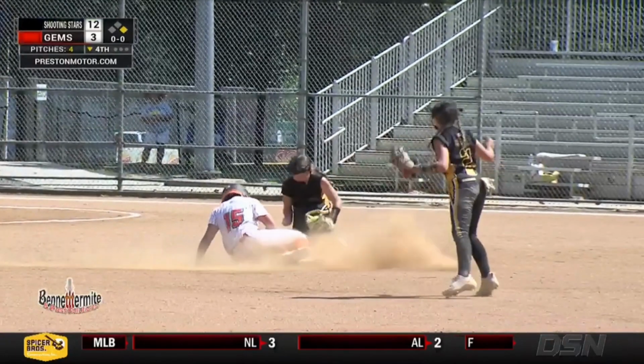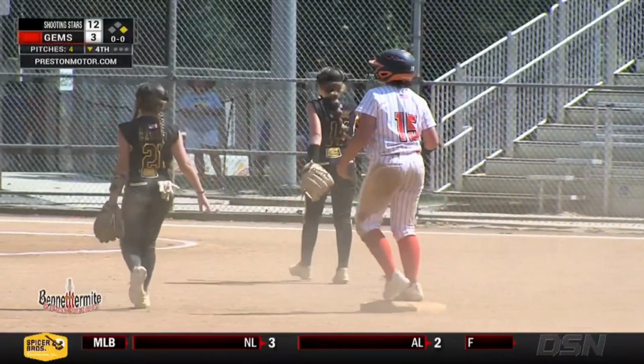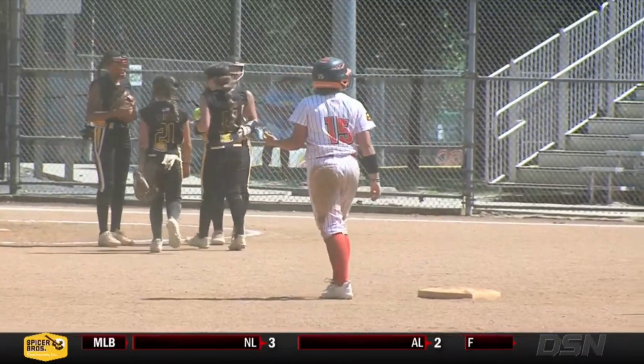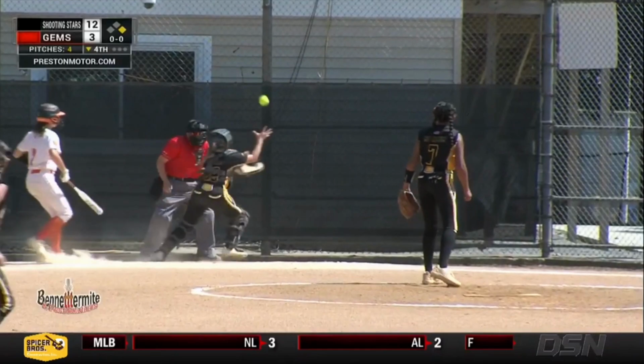That one bounces back. The throw in time. They're going to say that she's out over at second. That was as close as you can get it. But how about Rohrbach? We've talked a lot about the hitting, but she has been an absolute missile from behind the plate. Let's take another look.